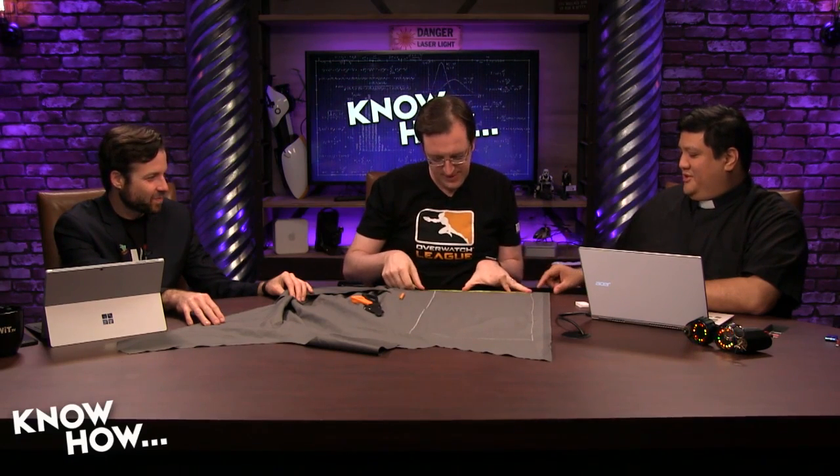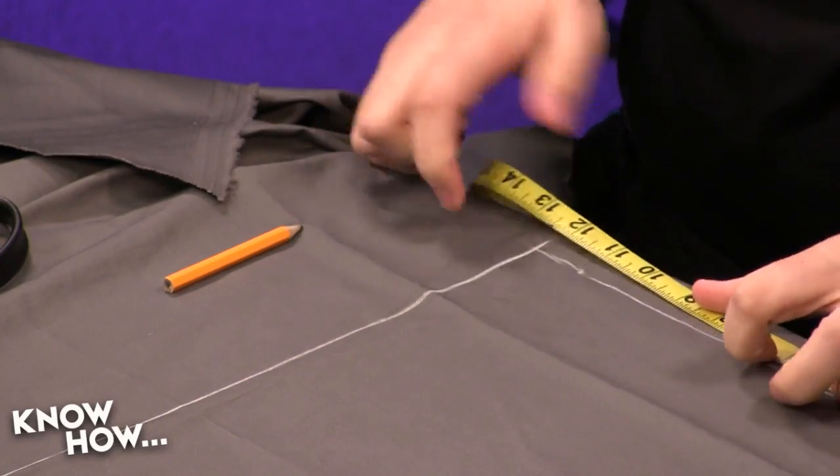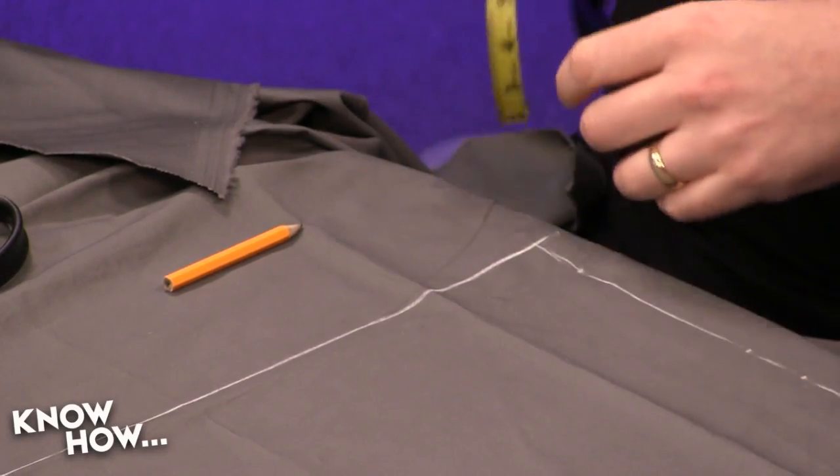Is this 12? Pretty close. It's a little curved, a little thin. You know what? That's close enough. Yeah, we're doing it quick and dirty.